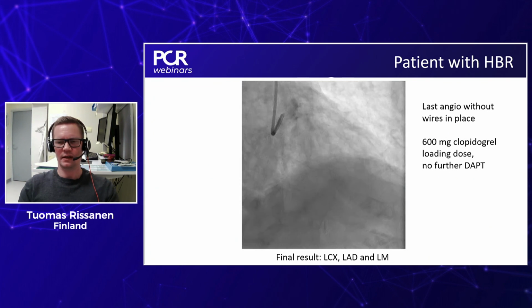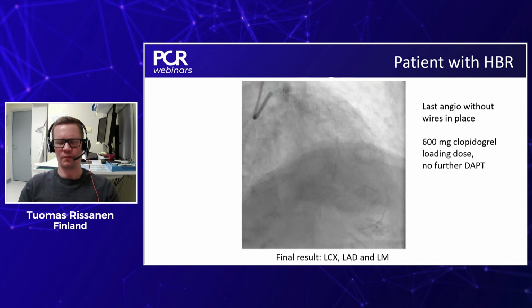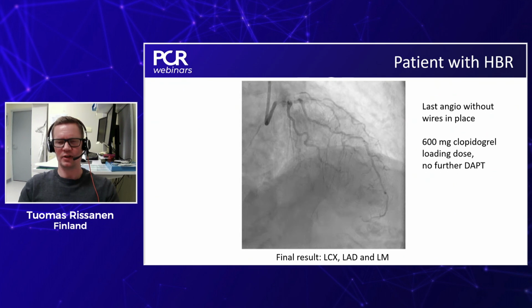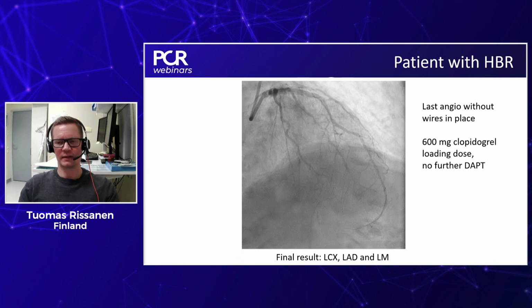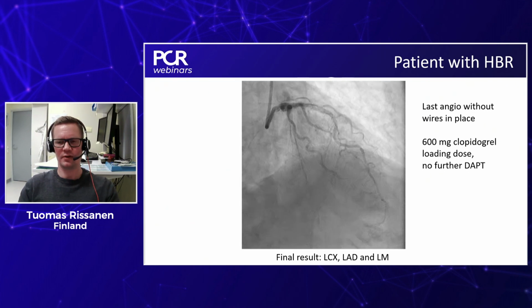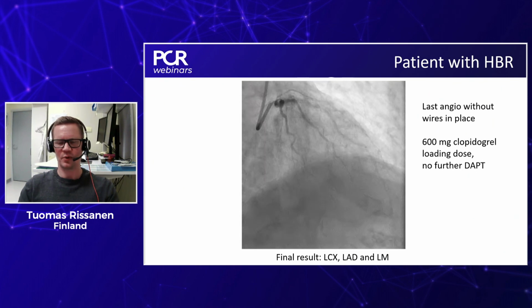In this patient, we decided to give only the loading dose of clopidogrel because surgeons were very eager to operate on the patient within the next few weeks. So we didn't continue dual antiplatelet therapy. So this is only periprocedural DAPT used here, aspirin only from this point on.